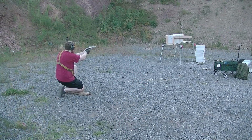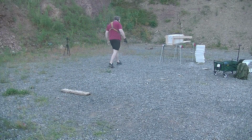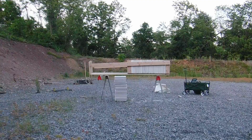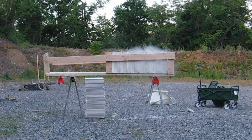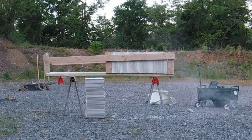Alright guys, so now I got the Buffalo Bore 400 grain mono metal. Let's see how many sheets of sheetrock it'll penetrate through. I'm going to take a second shot with the 420 grain Xtreme Penetrator.